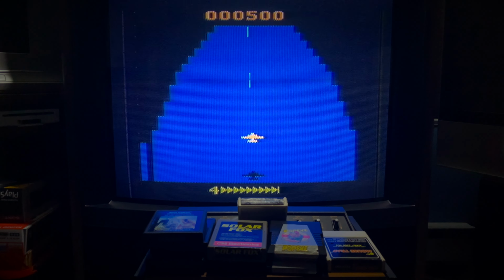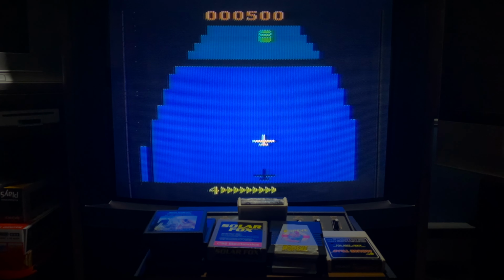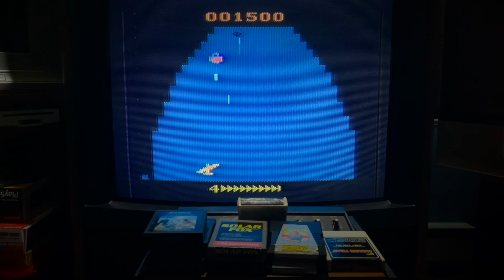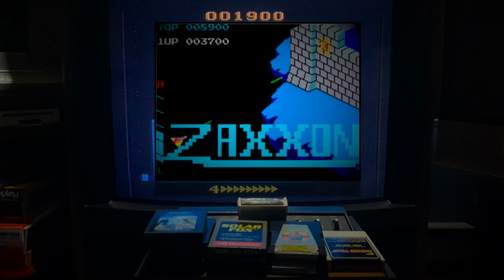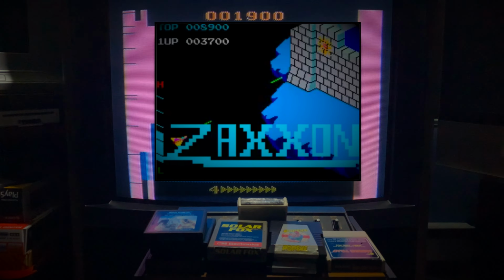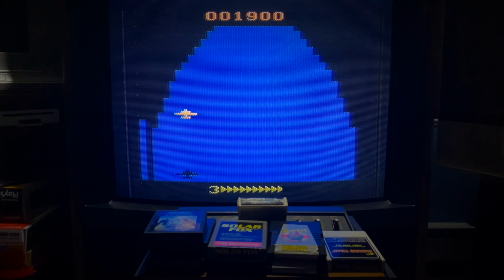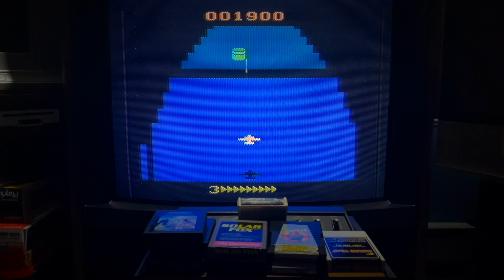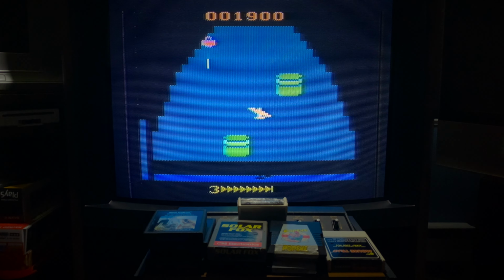Next, we got Zaxxon. Now, Zaxxon is famous for having that skewed look. I don't know if that's quite isometric or whatnot, but also the height meters, and you got to fly through holes in the wall and stuff in the arcade, and you got to be on the same level as the characters to shoot them. This translates horribly to the Atari.